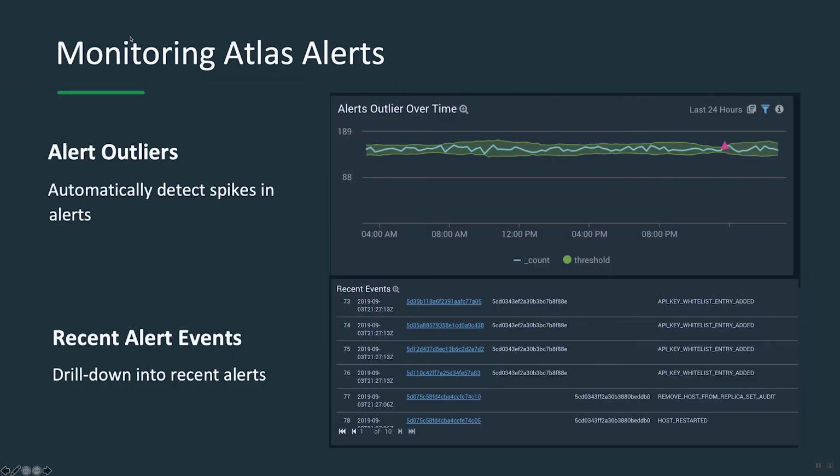And finally, we have a dashboard to monitor Atlas alerts. Atlas allows you to configure alerts based on various conditions, and the purpose of this dashboard is to capture and present that in a meaningful way. Now, two key pieces I want to highlight here. The first being the ability to automatically detect unusual activity in alerts via the Sumo Logic outlier capability. And secondly, the ability to drill down from this dashboard to the Atlas console to get more details about a specific alert.